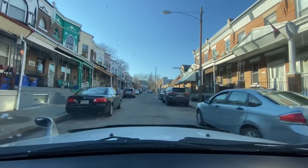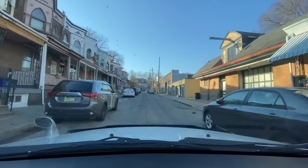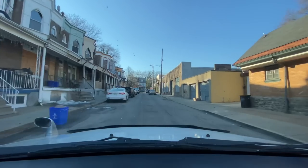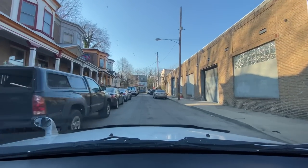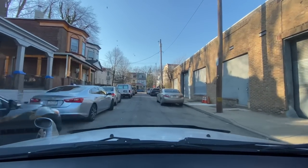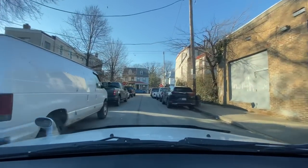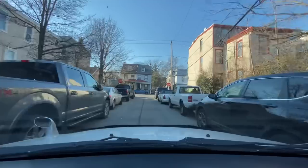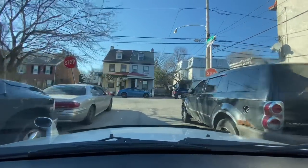Try to drive slowly so that y'all could get an opportunity to see the atmosphere. We got a boarded up house to my left-hand side. We got a nice little warehouse on my right-hand side. That's nice. That's a nice warehouse. I like that warehouse probably more than I like the houses around here. So now the houses around here are nice. Like, I ain't gonna front. They are nice houses.